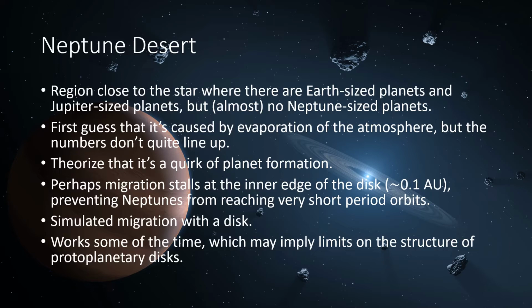And the standard line is that it's due to photoevaporation. This region is very hot because it's very close to the star, and the atmosphere just evaporates away. The trouble is, if you try to model that in a simulation, it doesn't quite line up. The edges of the desert are not quite where they should be. So the next theory is that it's some quirk of planet formation that Neptune-sized planets just don't get there. One idea is that planets migrate inward due to gravitational interactions with the disk, and for these intermediate masses, Neptune-sized planets, the migration stalls at about 0.1 AU.